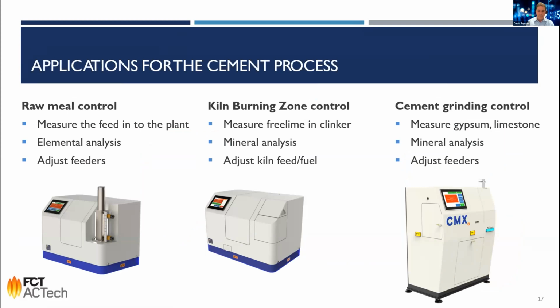So this is showing the different analyzers that are available for the cement process industry. Roger's going to speak in a little bit more detail about these later on, but basically there's a raw meal analyzer, which is used for raw mix control. There is a free-lime analyzer, which is used for measuring clinker and controlling the burning zone and the kiln operation. And there's also another unit which is more specifically designed to measure the gypsum dehydration states and limestone and so forth in the cement grinding. So we'll talk a little bit more about those later on today.